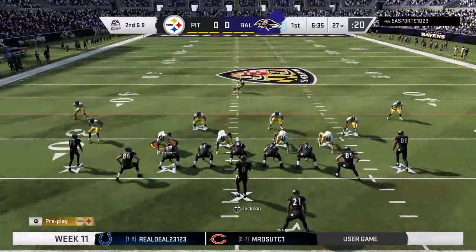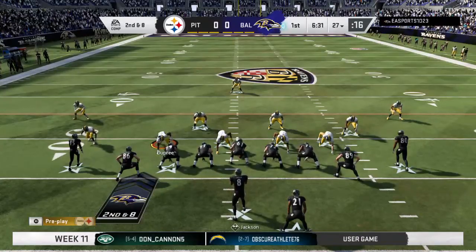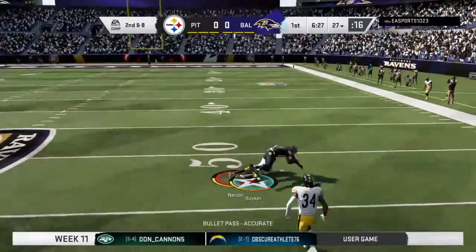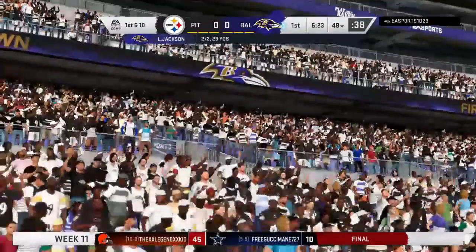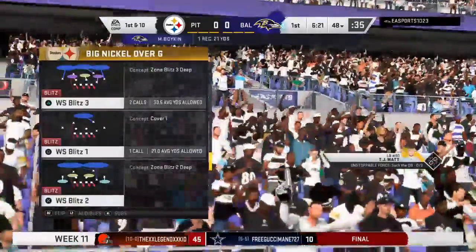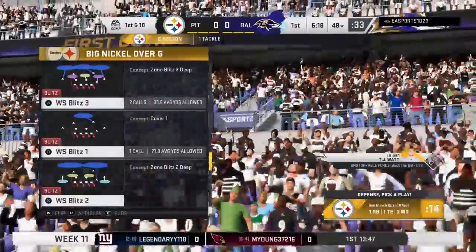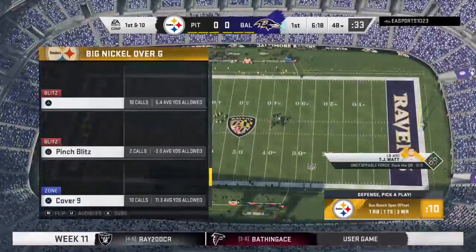Because when you're able to do that and you don't give up big chunks of yardage after the catch, now you put the offense in a position where every series they have to work hard to pick up first downs, and you tend to stall them out when you do that. And they work this well upfield across the 45. A gain there of 21 yards. First down. First and 10 at the 48-yard line.